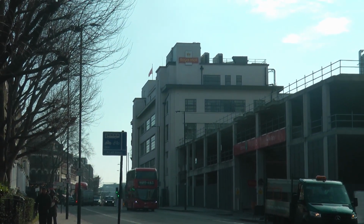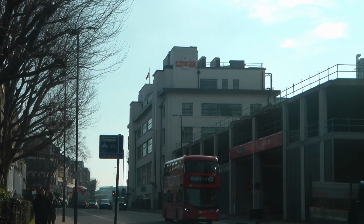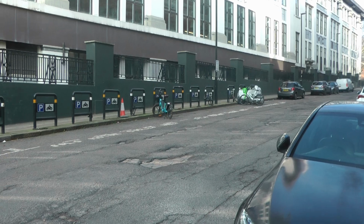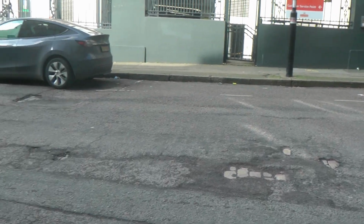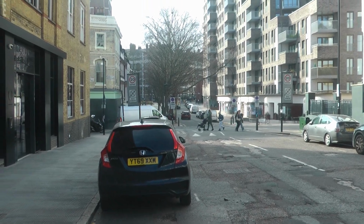That is Royal Mail head office, Mount Pleasant. Well, that must be the valley of the Fleet River because it goes up the other side.